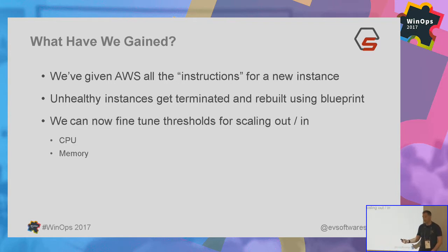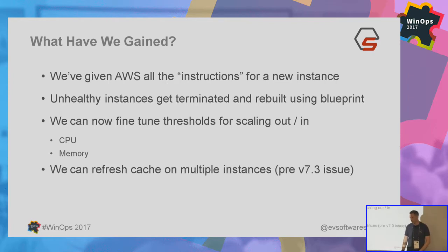We can fine-tune thresholds for scaling out and in. So within our Terraform, there's a whole lot more that we can do. So we can kind of say, well, here's your scaling point. If your CPU is above 50%, scale out for me. If it falls below 50%, scale in. So effectively terminate or give me a new instance using that blueprint. And we can refresh our cache on multiple instances, as highlighted a pre-7.3 issue.